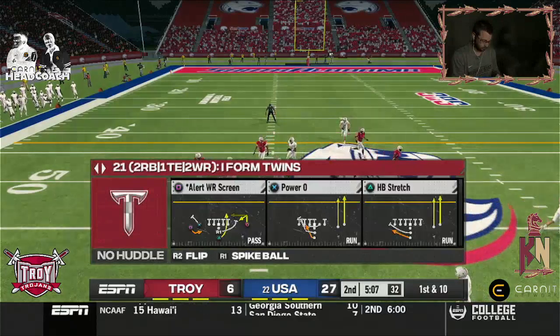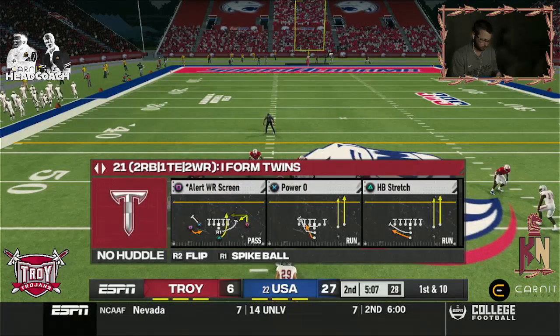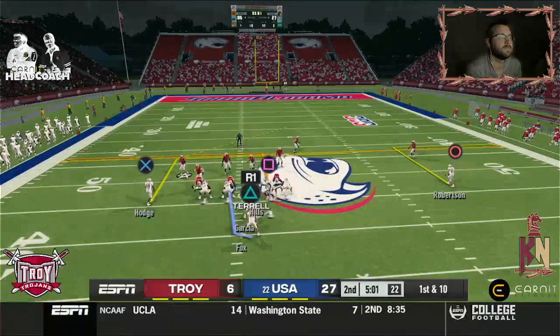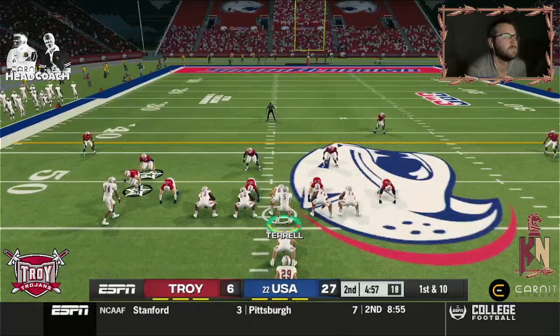Mike 55, Mike 55. Ready! Flag 68! Flag 68! Easy! Eagle!